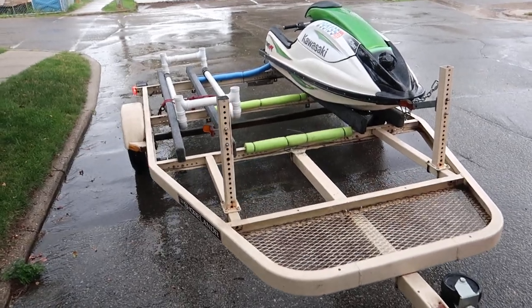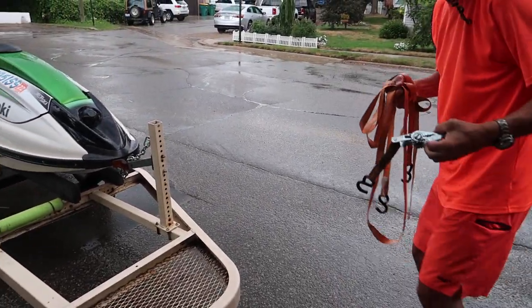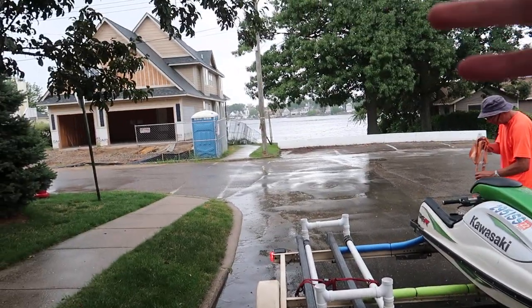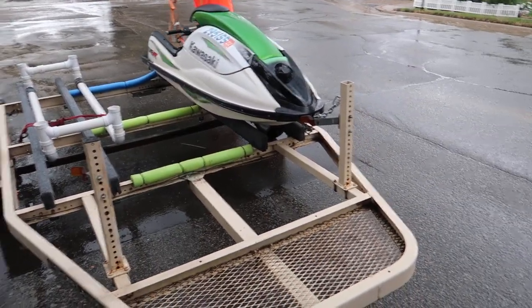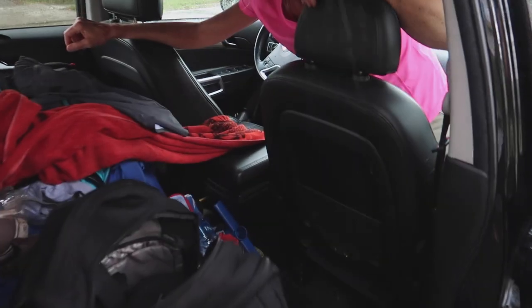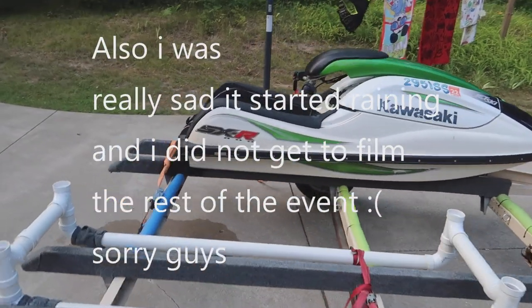Alright, so we just got the ski out of the water and it's pouring rain, but I'm pretty sure they're still racing. He said that they said they're gonna continue racing as long as there's no thunder or lightning. There's people tubing out there. Yeah, the rain's not that bad. So we're gonna strap it up and then we might go back. All right, so we just got the jet ski home and I'm gonna end the video.